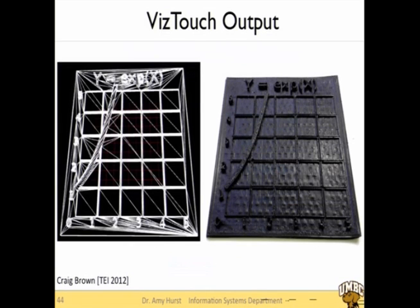So here's an example of the output from VizTouch. On the left, this is the 3D model that was automatically generated as the result of interacting with that interface. And the image on the right shows the corresponding output from the 3D printer. So in our current prototype, it takes about a minute to generate that 3D model, and then about an hour to print out that graphic on our 3D printer.